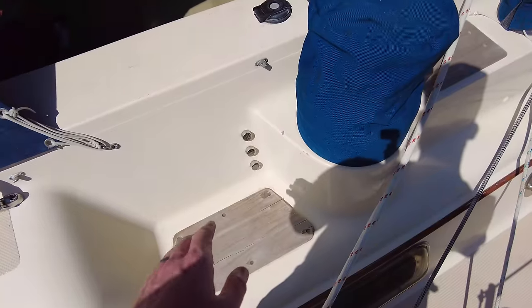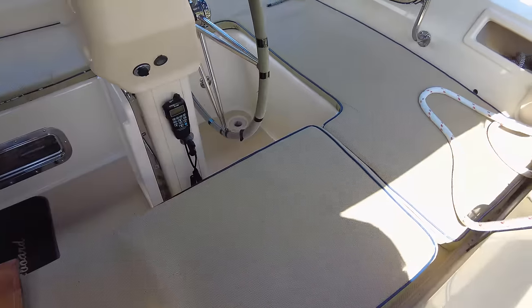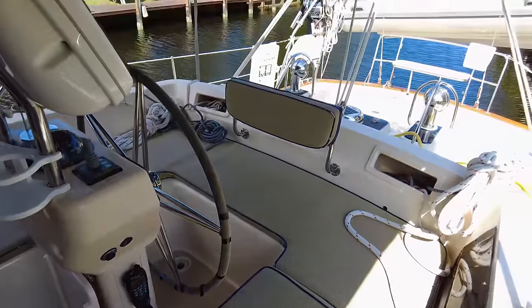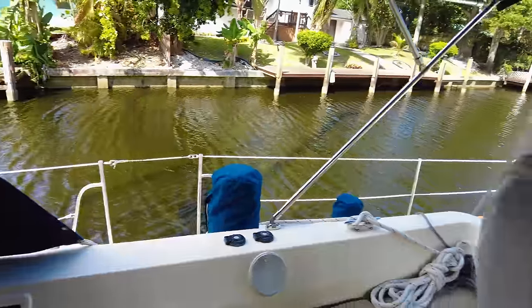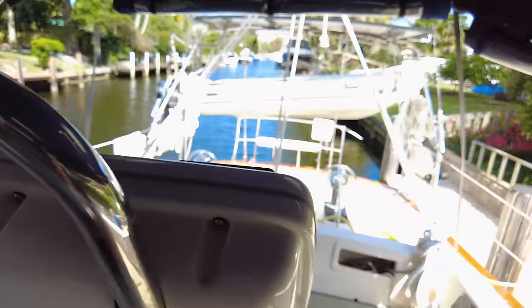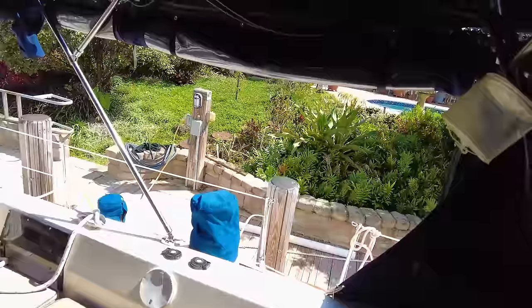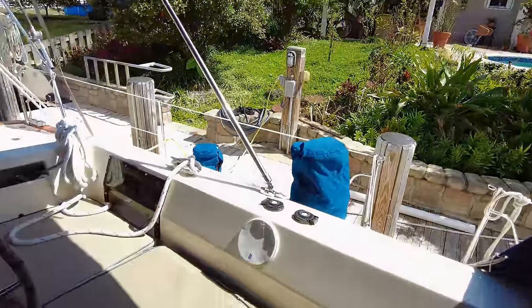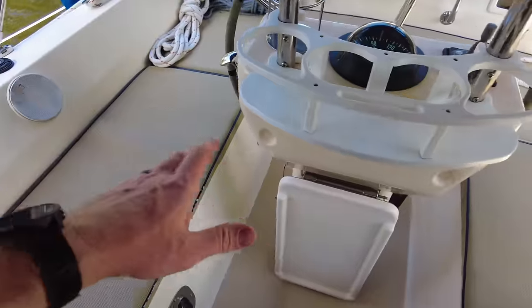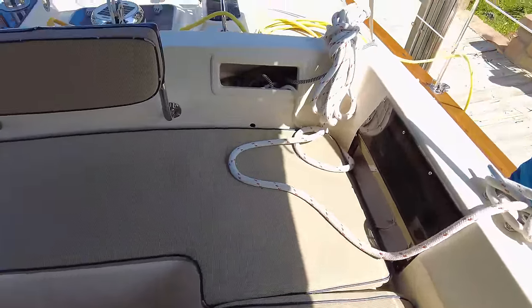Now to get into the cockpit, there's a step here and a step there. You do kind of have to crouch into it. You're pretty high off the water. You've got good visibility all the way around. And having this bimini up top certainly helps. Now in the center cockpit, to maximize space below deck, there doesn't seem to be any lockers under the settees here.